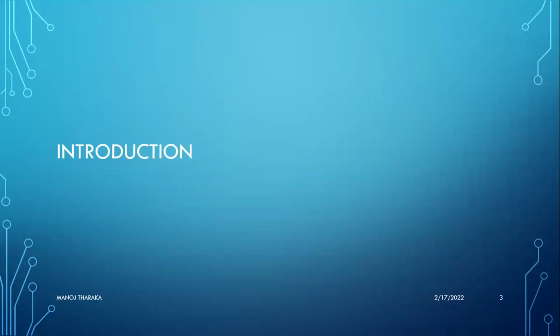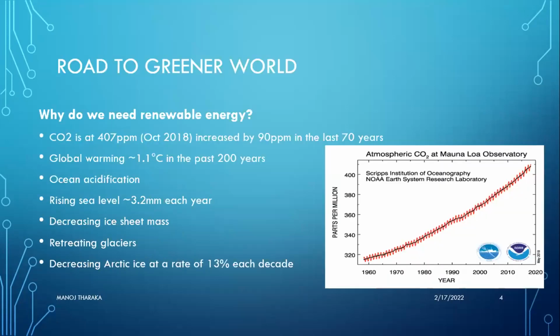So starting with the introduction, why this topic came into play: globally, everyone is planning to reduce global warming and protect the environment for the future. As you can see in the data mentioned here, the CO2 percentage is still increasing, which results in global warming also increasing. Along with the current power energy sources we are using, this results in ocean acidification, and that results in a rise in the sea level while decreasing the ice glaciers.